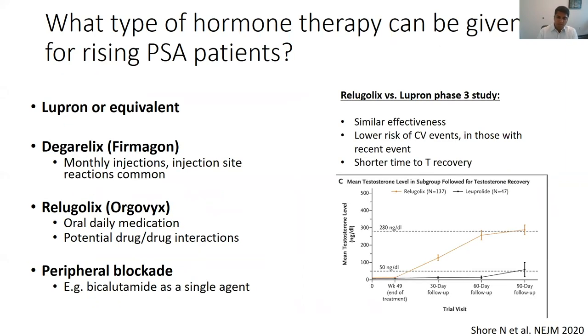The next question that comes is, what type of hormone therapy can be given for patients with a rising PSA? The most common type of ADT is Lupron or equivalent brand. There are alternatives, however, including the LH-RH antagonists such as Degarelix, or more recently, the newly FDA-approved oral medication Relugolix. Both Degarelix and Relugolix lower testosterone more rapidly than Lupron. However, longer-term disease control appears to be similar with all of these different treatments.